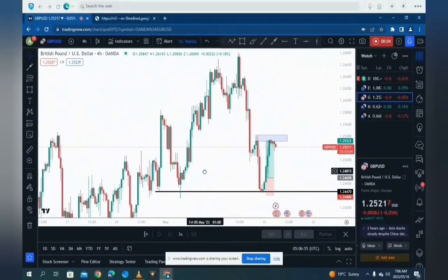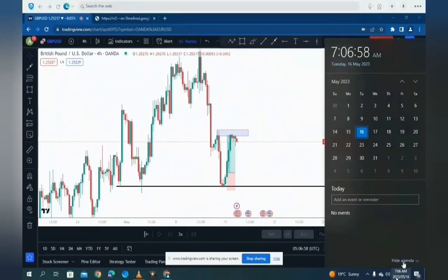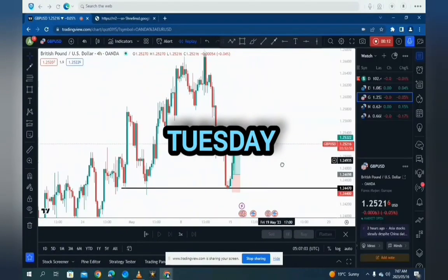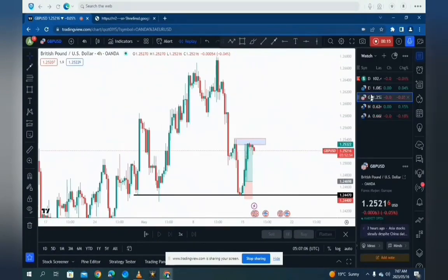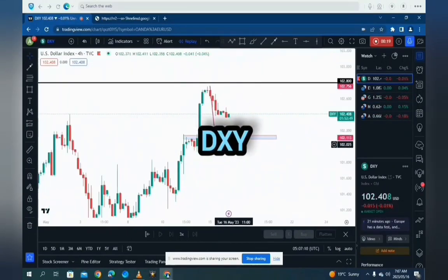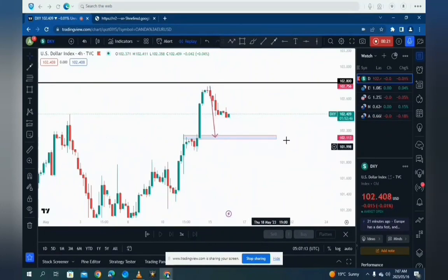What's going on, traders? We are back with an update, and as usual, it's 7 a.m. this morning. I just sat down at my charts, and I just want to give you guys an update for yesterday. If you still remember, okay, let's just go to the dollar. If you still remember, we're expecting the dollar to retest, but as you guys know, I do not trade the dollar because it's a bit heavy for me. But we did take two trades.